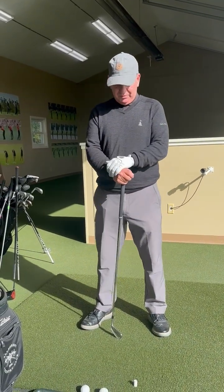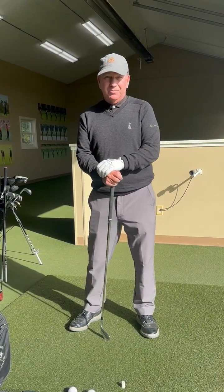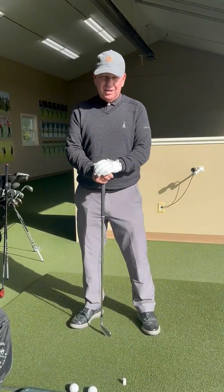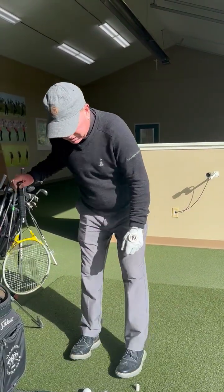Okay, so as we move into spring, some of you haven't played, some of you have, some of you have been in Florida playing, which is great. Some of you are just coming out of the winter. Maybe you've been playing some paddle tennis or regular tennis or pickleball. So I figured I would talk about how we use our hands in the golf swing.